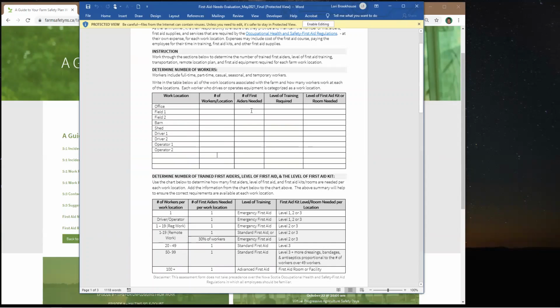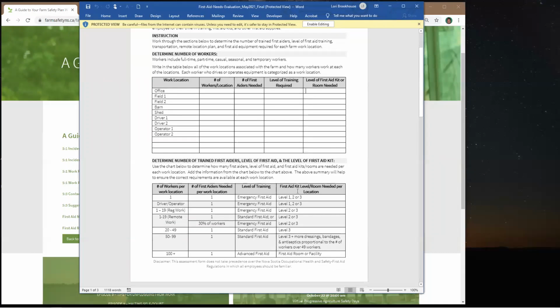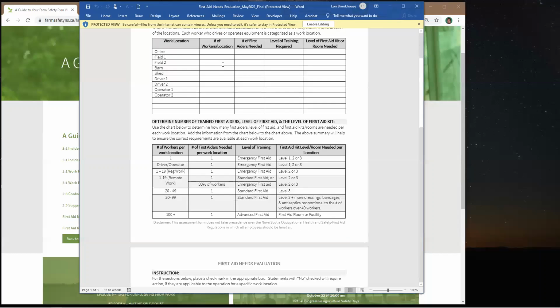So that was a little bit of a mouthful. Now you can calculate how many first aiders are needed, and then list here what level of training is required. And later on, as you look down here, we can also consider the level of first aid kit or a first aid room if needed. This chart down below gives you the details of the information that needs to be plugged in, so you know how many people you're going to need to have trained in either emergency or standard first aid, and which kit you'll need to have on site.